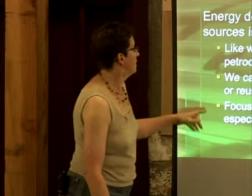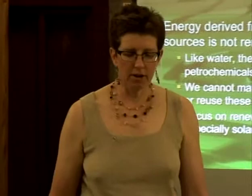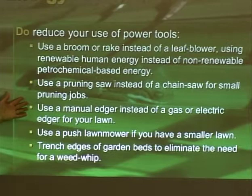Okay, can't make more. Focus on renewable sources of energy, especially solar, wind, and human. Eat a good diet. Go out and use your rake or your broom, and then you can have some tiramisu and do it again. Use a broom or rake. It's meditative. It's like knitting, but better, because you're outside moving.